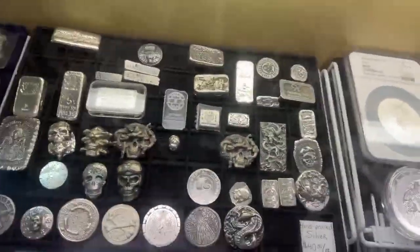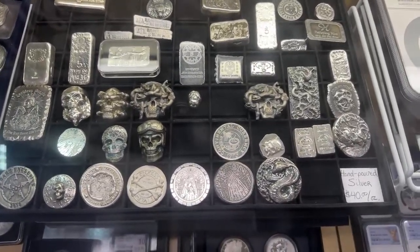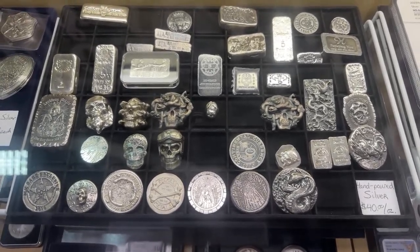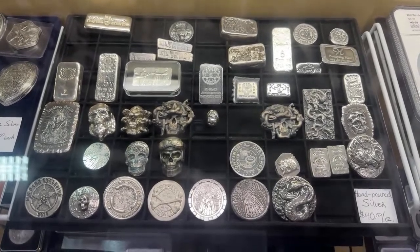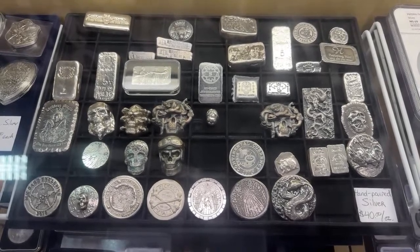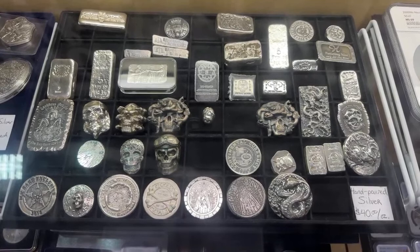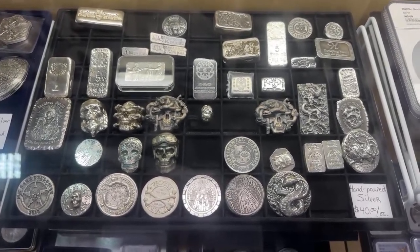And then we do have a large tray. I'm going to try to steady this. Large tray of hand pours. Those are $40 per ounce. We sold a lot of these, but I bought so many at one time. I think I bought almost 500 ounces in hand pours. So as we sell pieces, I put new ones back out to replace. But I do have some that have probably never even seen the case yet. If hand pours are something you're interested in, feel free to reach out, leave it in the comments.